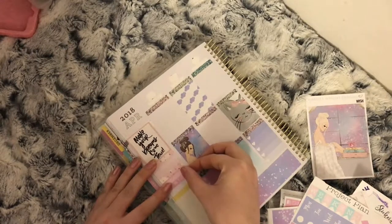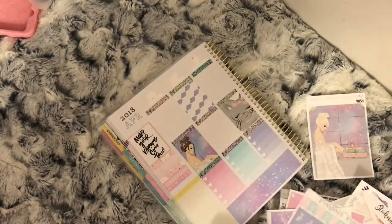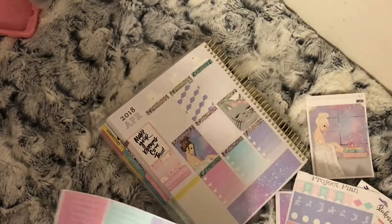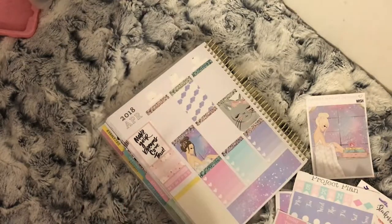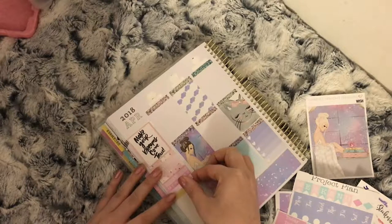Do I meal plan? No, I don't, but sometimes I do put a box down my sidebar to mark what meals my girls have had at school because they have school dinners. It's just so I know I don't cook the same at home that evening.